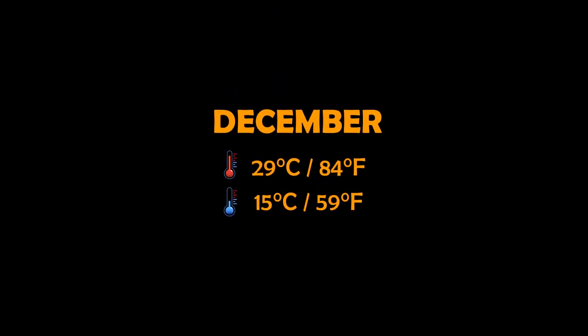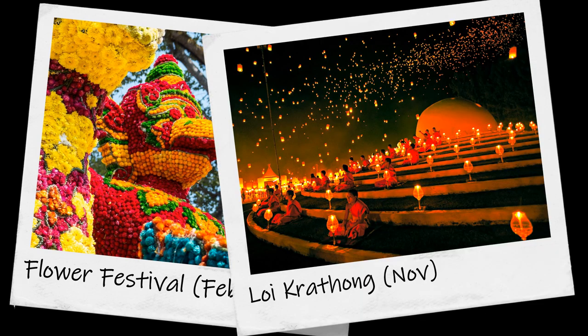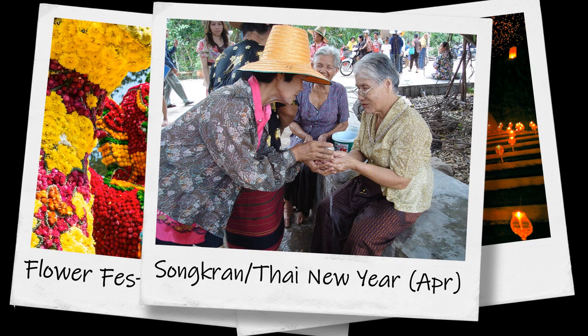The most popular travel time in Chiang Mai is December. The temperature ranges from 29 to 15 degrees Celsius. Yearly events. Flower Festival is in February. Loi Krathong is in November. Songkran, Thai New Year, is in April.